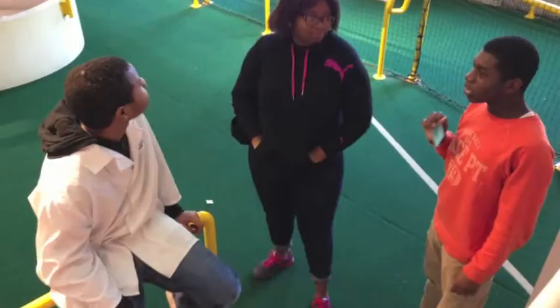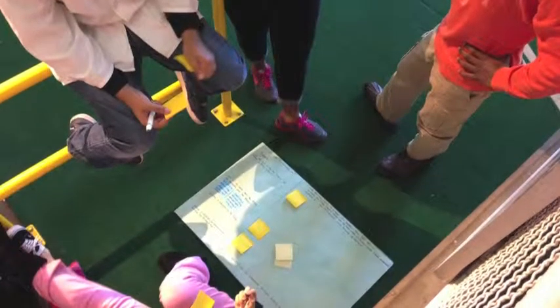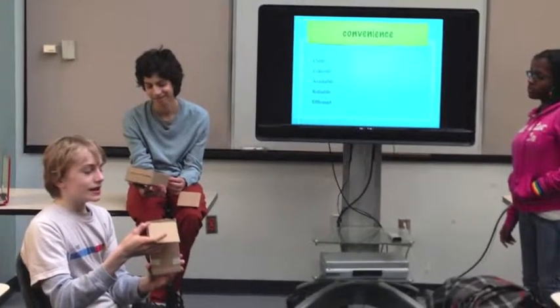Sometimes you need to go out into the museum and see what others like, because you're not really designing the thing for yourself, you're designing it for others. I think that that's very important. I think that you think that it's good, but until you actually ask the user, you don't know.